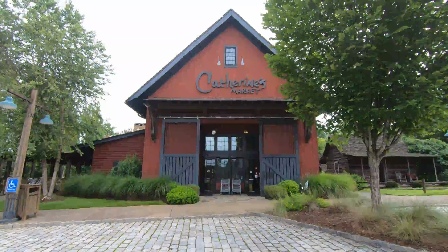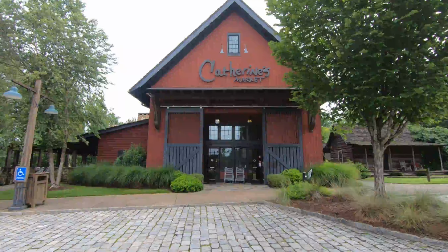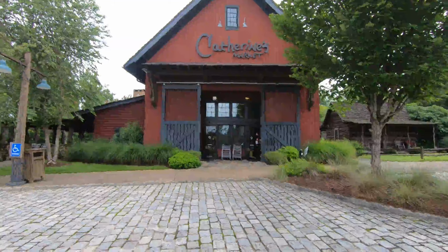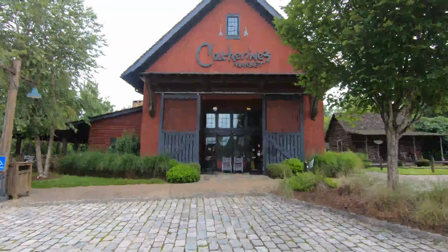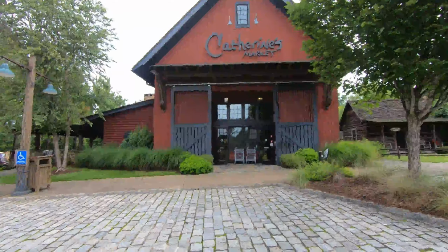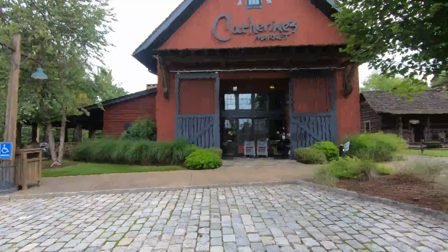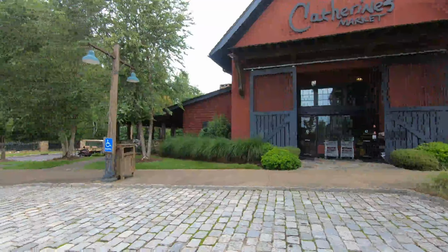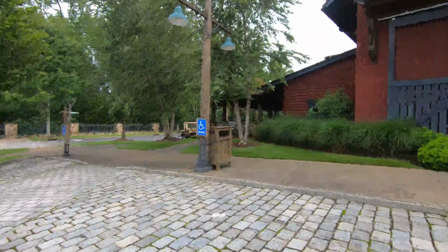Alright, we made it back to Catherine's Market, which is close to the parking area. That's a pretty cool little store. They do have a few little groceries, and I think they've got a meat counter in there, and they've got a small deli, so you know, they serve breakfast and lunch. Not sure about dinner, because the Spring House restaurant's just back behind it, which is dinner is their specialty, so I'm not sure if they serve it here or not.